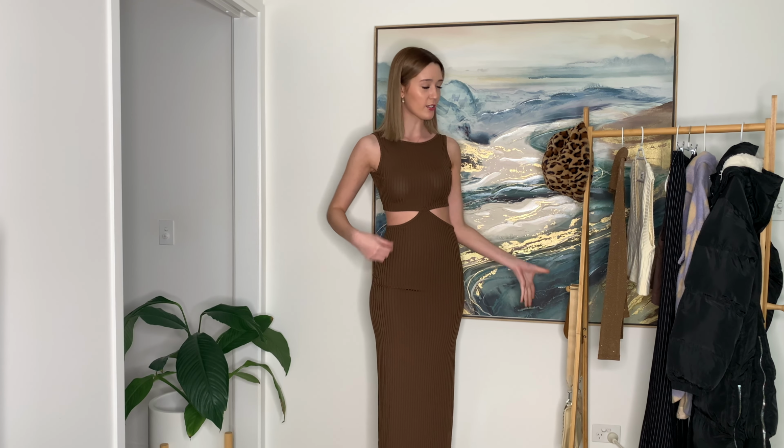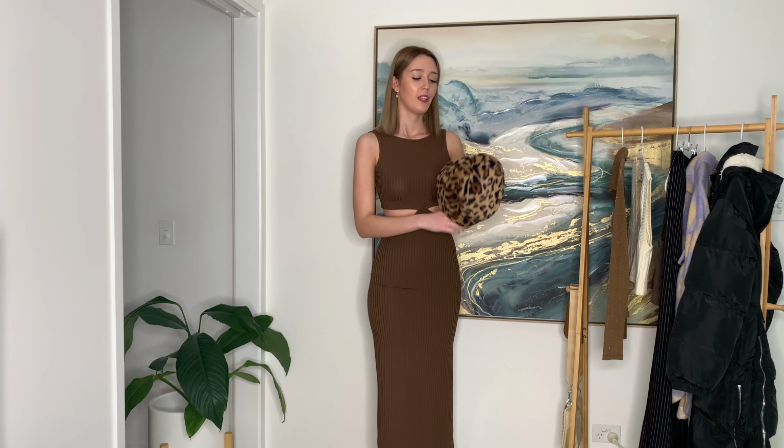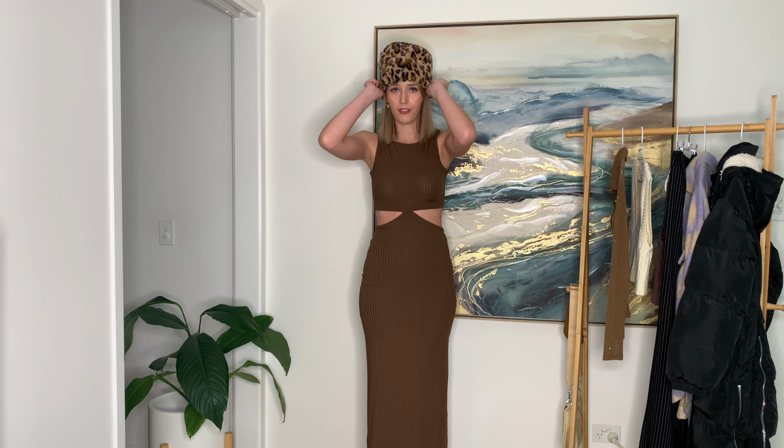Okay, so that's it for all of our clothing pieces, but I still do have a few accessories, as you can see, hanging on the end here. The first is this absolutely adorable cheetah print hat. This hat is to die for. I am not personally a fan of beanies, but I still wanted something warm that I could wear on my head in the winter months, and this hat is perfect for that.